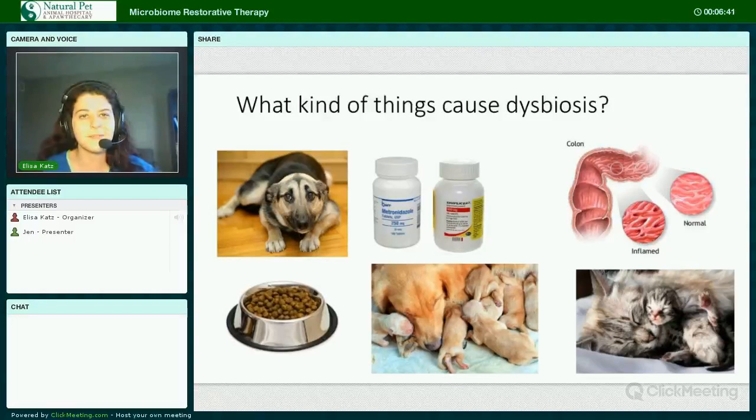I don't know what's happening with my camera. Really, really sorry. I see it keeps cutting out.